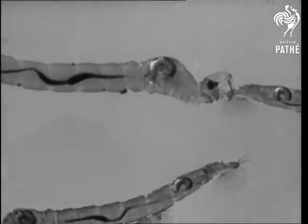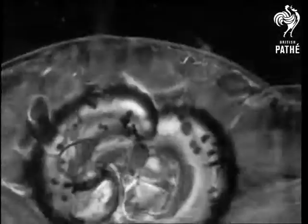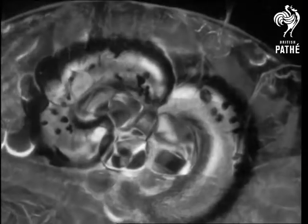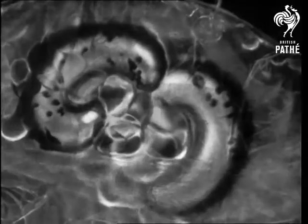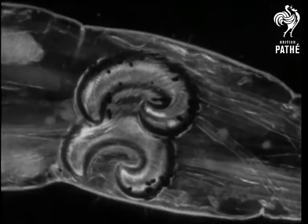And now you can see how the phantoms got their name. They are quite transparent, like ghosts, and they balance themselves in the water with the aid of 4 bubbles of air inside them, 2 at the head and 2 at the tail. Yes, those things like beans are the bubbles.